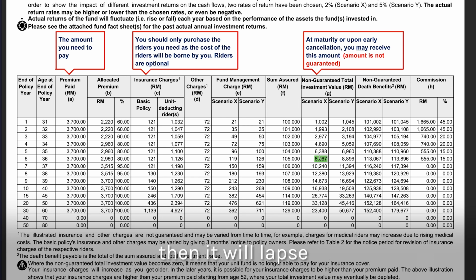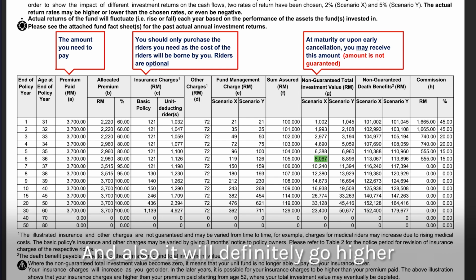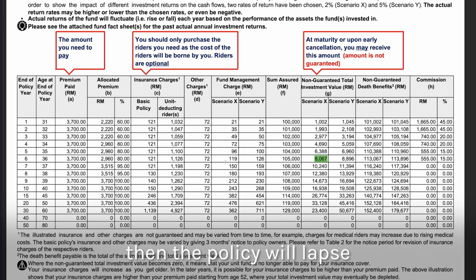Then it will lapse. So the first reason is you didn't pay premium. The second, maybe the insurance charges might get higher and higher. Insurance company can actually revise these insurance charges. So it might go higher, and also it will definitely go higher when you age. When you grow older, these charges will always go up. So whenever the money here is not enough to pay for all these insurance charges, then the policy will lapse.